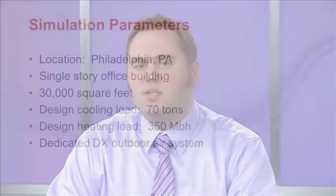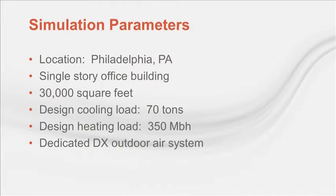The building is located in Philadelphia, Pennsylvania, and has a design cooling load of about 70 tons and a design heating load of about 350 MBH. The building has been designed to comply with ASHRAE Standard 90.1 2007. Of course, a portion of the load is from ventilation, and with VRF systems, a separate outdoor air system is often used for this ventilation load. In our simulation, we'll use a separate DX dedicated outdoor air system, which is fairly common.